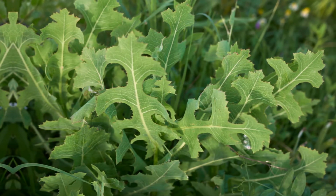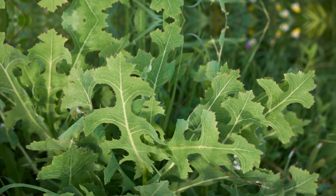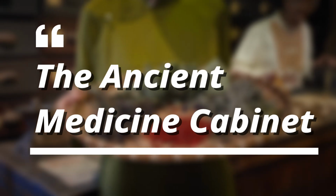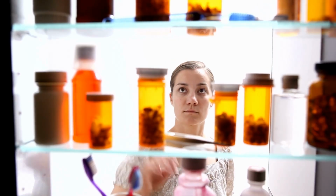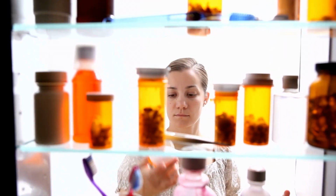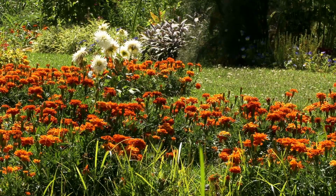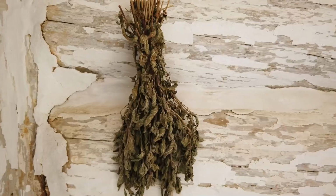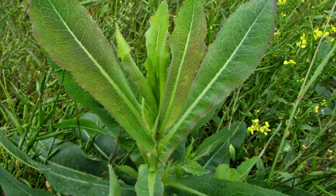But wild lettuce did not start as a backyard curiosity. Its story goes back thousands of years. Section 2. The ancient medicine cabinet. Today, the average American medicine cabinet has Advil, Tylenol, cough syrup, and maybe a sleep aid tucked behind the mirror. But for most of human history, the medicine cabinet was a field, a garden, or a bundle of dried plants hanging near the fire. And wild lettuce was part of that older world.